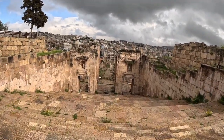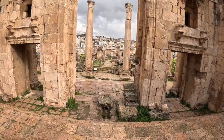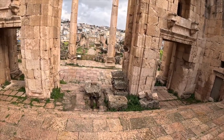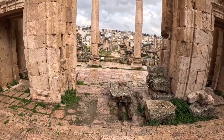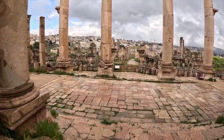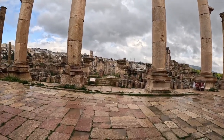And now we're going to head down to the main square of the city. Now we're heading down to the main thoroughfare. What was the main road called? Cardo. Okay, Cardo. And every Roman city of this nature that I've been in has always had that one main road that ran through the city. And generally on one side were all the temples, businesses, and on the other side where people lived. And that's what we're walking into now.